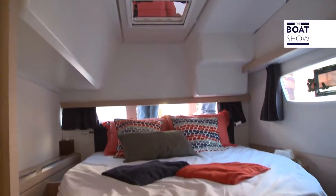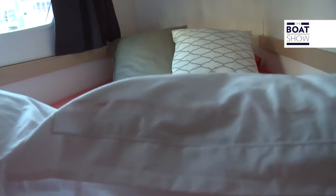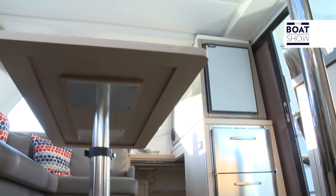This Lucia 40 is available in two versions: three cabins, i.e. the owner and two cabins on a boat, or four cabins, two cabins for each hull. There is everything for a great cruise, large fridges, kitchen, space. On a 40-foot monohull you really could not have the same comforts.